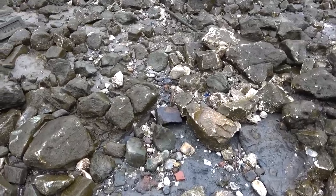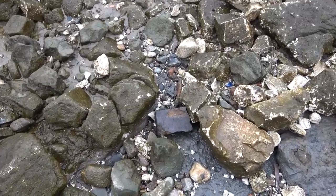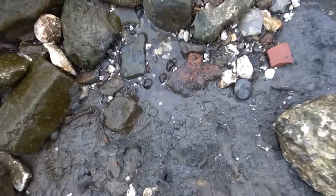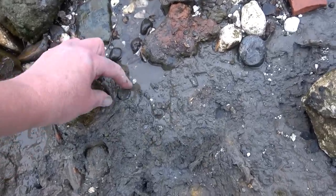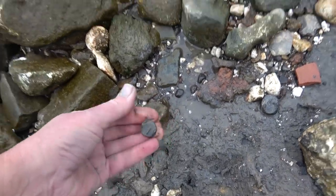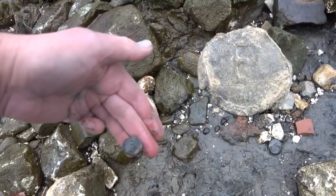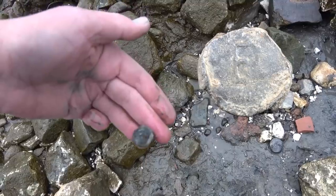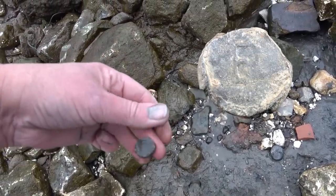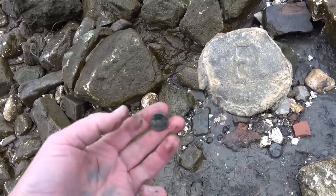I've just seen a couple of things over here. Now, I wonder if you can see them. The first one is just down here. Look, it could possibly be a bag seal. Yeah, that's what it is. And it does have a letter on there. It looks like an E or something. Or a B. B for bag. I don't know. We'll examine it a little closer later on.